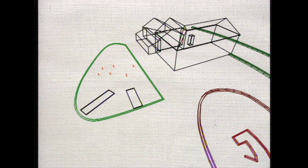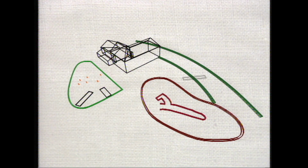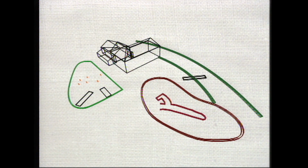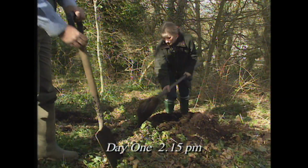But the real priority for the archaeologists at the moment is to get Carenza's trench started here across the line of the bank. Because if we can find the Iron Age wall, then we have a chance of getting our hands on some pottery, which will tell us about the settlement and the people who were living around the fogou 2,000 years ago.